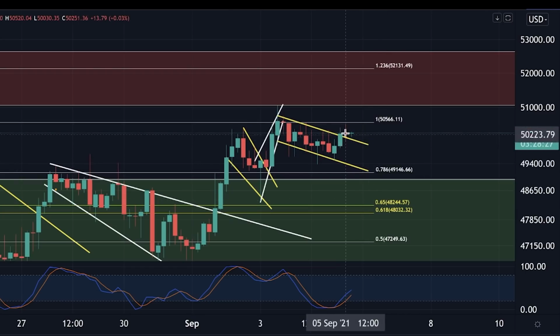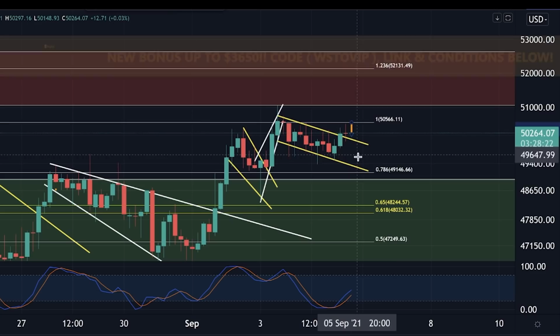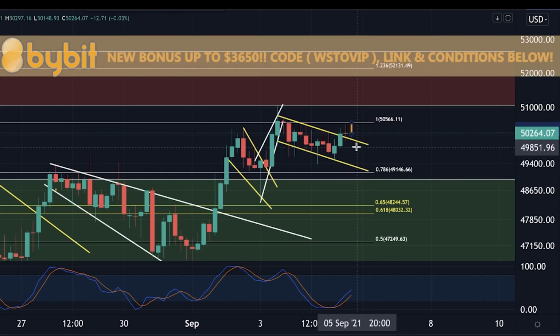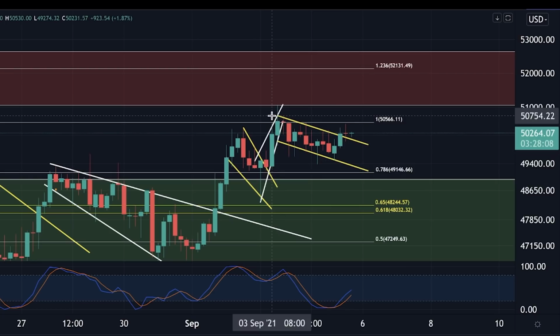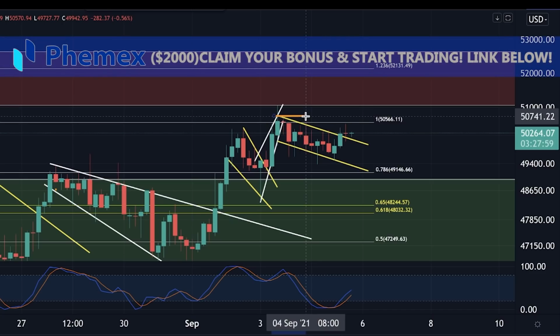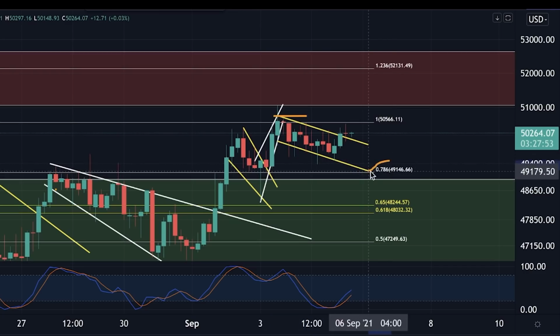But because we broke out of the channel, the likelihood that this 4-hourly candle is pushing higher is much more probable than rolling over and coming back down. But I want to entertain both scenarios. In the case that we are breaking up, we should get at least to the top of the channel, and that would be the $50,750 level approximately. But if we break down, then the 0.786 Fibonacci extension level should be our target, and that would be 49,146.